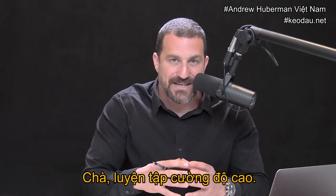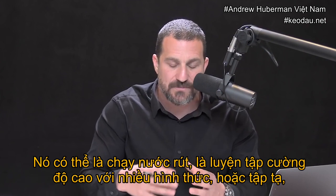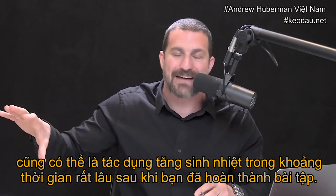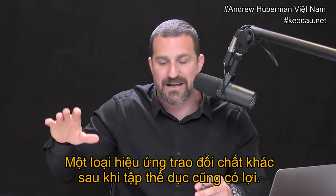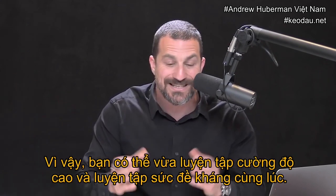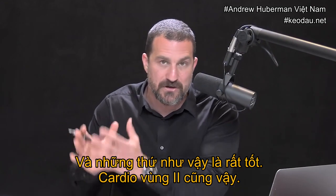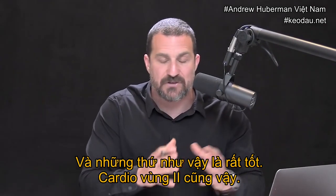Well, high-intensity training, so it could be sprints, it could be high-intensity interval training of different kinds, it could be weight training, also has an effect of increasing thermogenesis even long after you've completed the exercise. So there's a long tail, a kind of post-exercise metabolic effect that's also beneficial. So it's not an either or. High-intensity interval training and resistance training are very good for one reason, and zone 2 cardio is very good for other reasons.